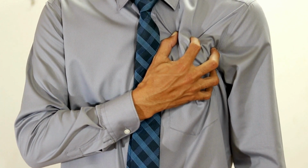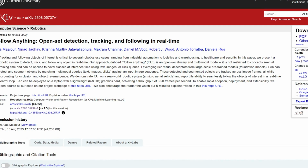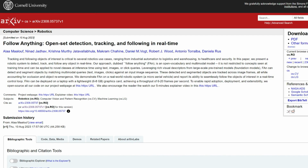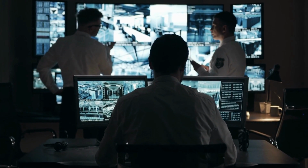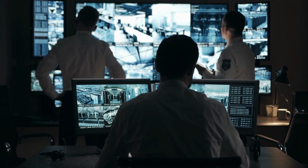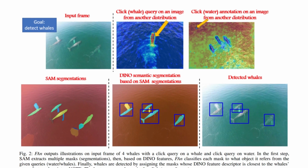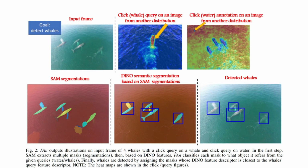This suggests that this AI model could be used as a tool to predict health and diagnose the presence of chronic diseases. This next article introduces a system designed to detect, track, and follow objects in real time. This has various use cases such as in factories, healthcare, and security. The authors call this the follow anything approach, or FAN. Unlike traditional methods, FAN can work with new objects that it hasn't been trained on before. It understands different kinds of input like text descriptions, images, or even actions such as clicks on images. This makes it versatile and adaptable, so it's not limited to only what it has seen during training.